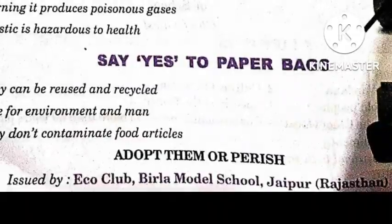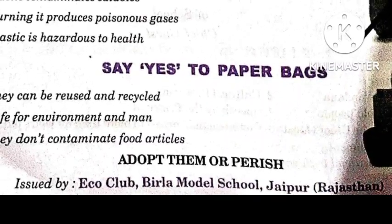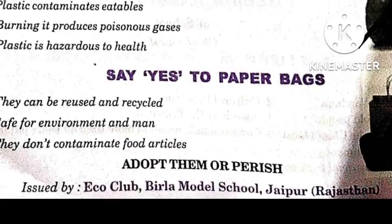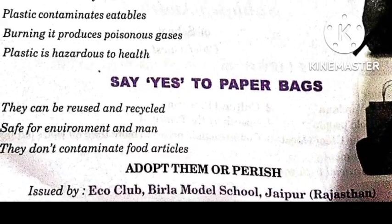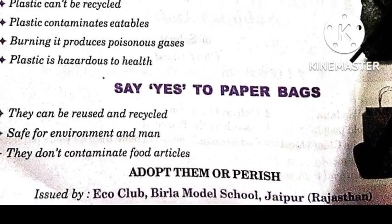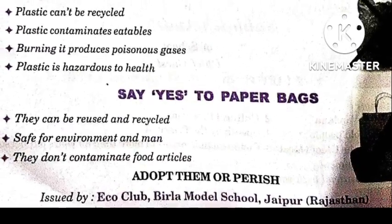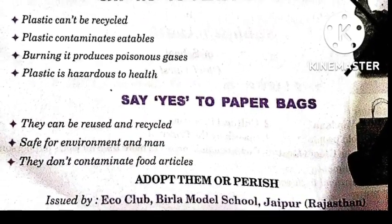And then coming, why to say yes to paper bags. Previously it was why to say no to polythene. Now why yes to paper bags. Again pointers, a bunch of pointers. You could think of 3 or 4 pointers, remember. They can be recycled and reused. Safe for environment and man. They don't contaminate food articles.